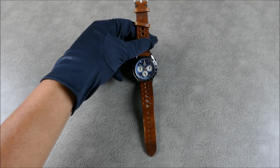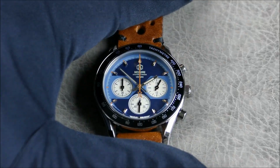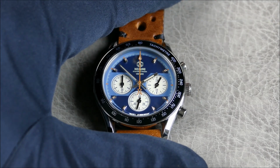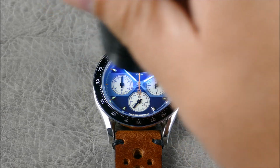So let's go ahead and get it off the wrist and get a quick lume shot. I know this is a chronograph, so it's not supposed to be this big lume beast or anything like that, but hey, why not? Let's definitely take a look. We'll also do some low light transition shots. All right, we'll charge it up.